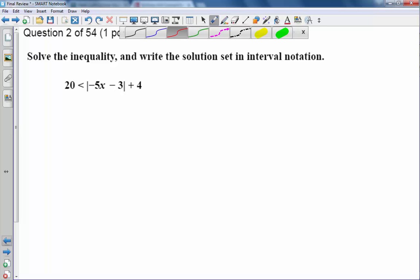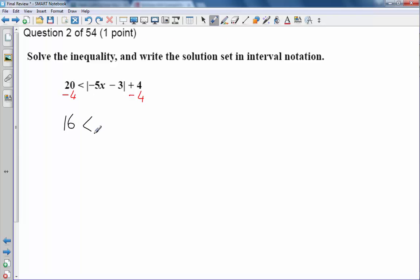Now, who's an easy target? Can you reach 5 and -3 before breaking absolute value? No. So 4 is an easy target. Let's get rid of 4 first, by subtracting 4 from both sides. 20 take away 4, 16.